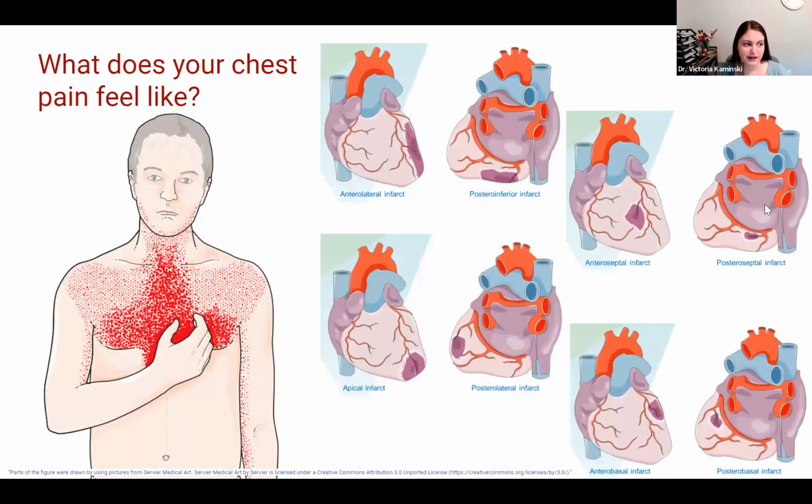So what does chest pain feel like to your patient? Every patient is going to have a different description. So get very familiar with those words of throbbing, crushing, burning, tight. And you want to make sure that you are providing specific symptomatic details for the patient to choose from when they say, I don't know, it hurts. Is it an aching feeling? Is it a stabbing feeling? And you want to ask them to point to that location. We're going to talk about that a little more in the next slide.